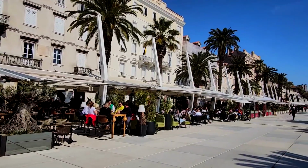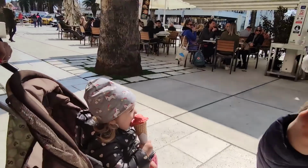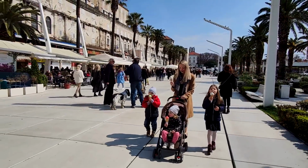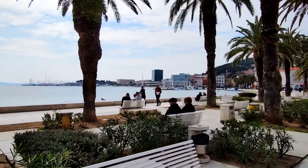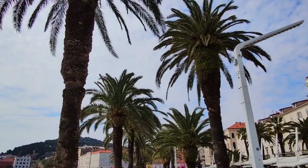In my opinion, one of the best things to do in Split, especially if you want to feel like a local, is come down to the Riva here, which is the beautiful promenade that lines the sea. Beautiful views, lined with cafes, just a very busy place where people get together. You can also take your coffee or your ice cream or a snack and come sit by the water here on a bench and enjoy the sea views. The Riva is also lined with these beautiful palm trees, so it almost feels tropical here. It's really gorgeous by the water.